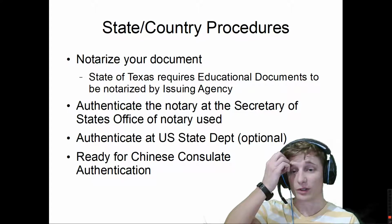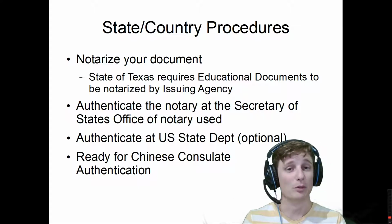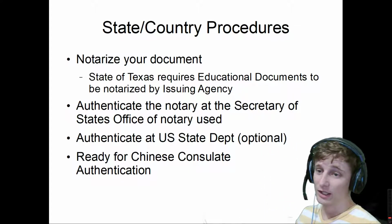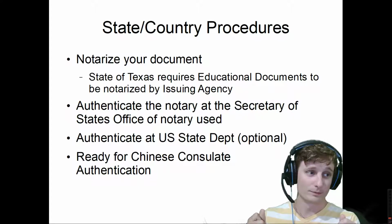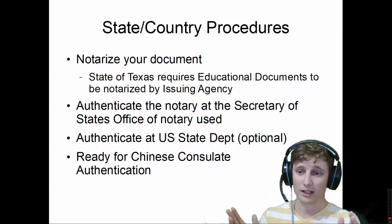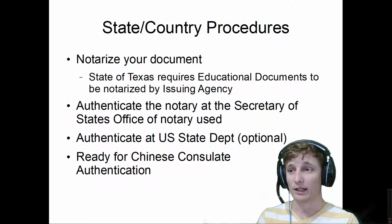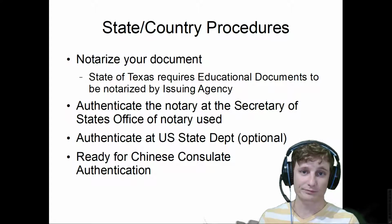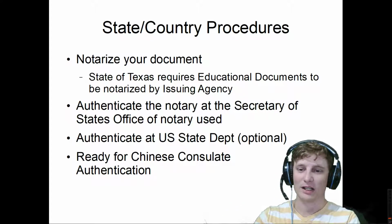So these are going to be your normal state or country procedures. Remember, this is for the United States, and most of my examples are going to be from the state of Texas, which is where I live right now. So the first thing you need to do, if you're not using an agency, once you get your certificate in hand, is to notarize your document. You can notarize these things anywhere. It has to be the real document, the original, not a copy, the authentic real document.